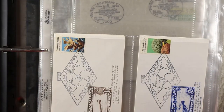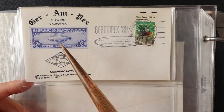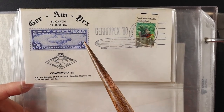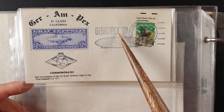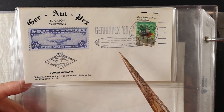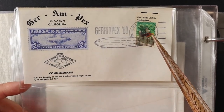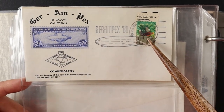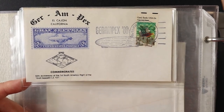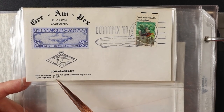Oh man, this was also a sticky page. Ugh. There. So, Jerm Pex. Is that right? Yeah, Jerm Pex. 80. El Cajon, California. This is El Cajon Station. It's kind of blurry, but August 31st, 1980, I think. Cool coral reef stamp. Commemorative 50th anniversary of the first South American flight of the Graf Zeppelin LZ-127.